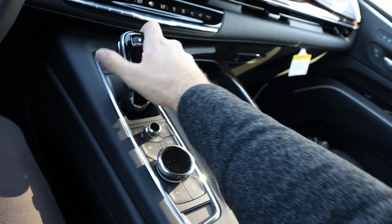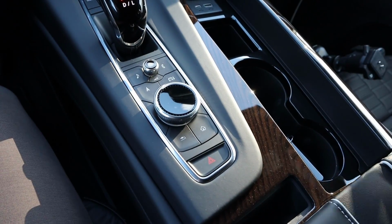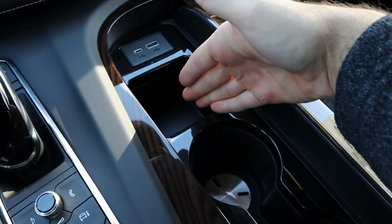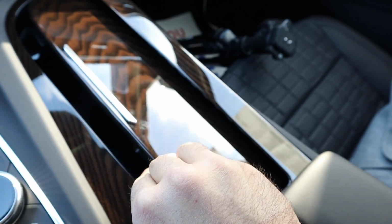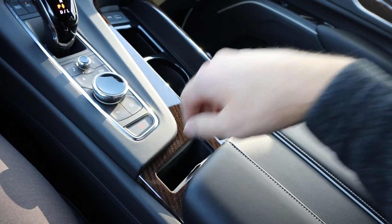So first off, we have our shifter for that 10-speed automatic, pretty straightforward with the use there. And then this is our analog control for the infotainment system if you don't want to use the touchscreen. And then we've got a bunch of storage here, and then you can see with the wood paneling that covers that. And then we do have a wireless phone charger inside, which is pretty cool.